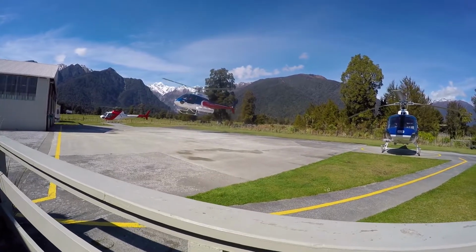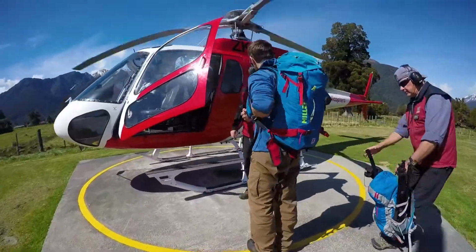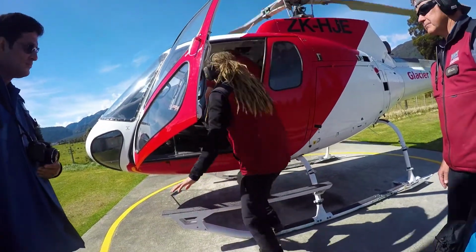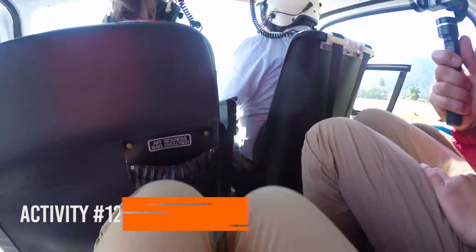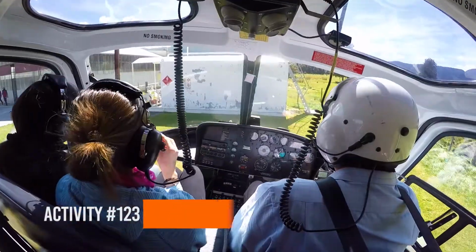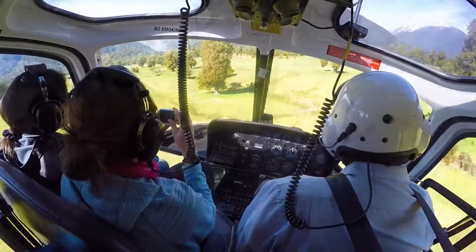We are boarding a helicopter, we're gonna land on the glacier, and we're gonna have a blast exploring New Zealand's fastest moving glacier. All geared up with our windproof jacket, backpack, woolen socks and boots, we are boarding the helicopter. But because Laura and I had too big of a breakfast this time, we are the heaviest ones, so we have a back seat in the helicopter.